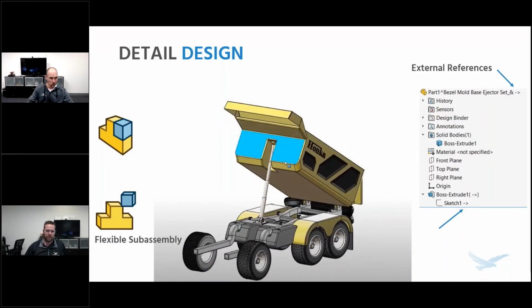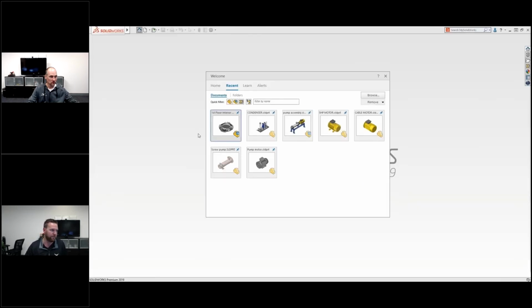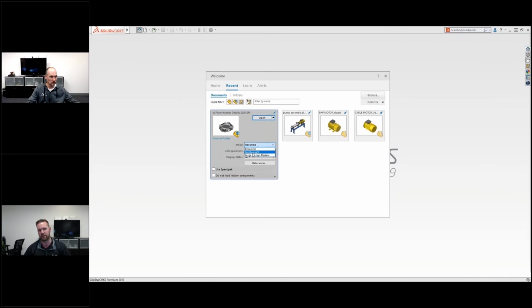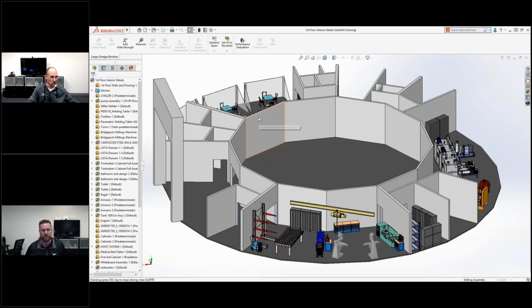For sure. Thanks, Tim. We have to keep moving pretty quick here, so I'll go through this. Again, when we talk about performance, there have been a lot of enhancements in recent years to deal with performance. One of the biggest is going to be the different assembly modes that you can leverage. So large design review has been around for a long time. What it allows you to do is load only a subset of data of the assembly.